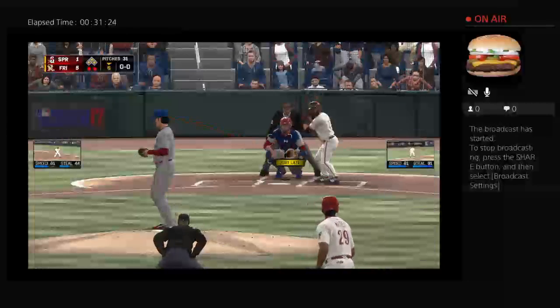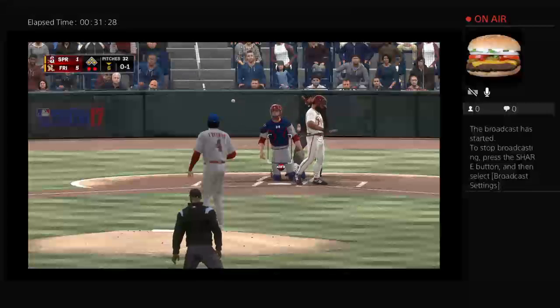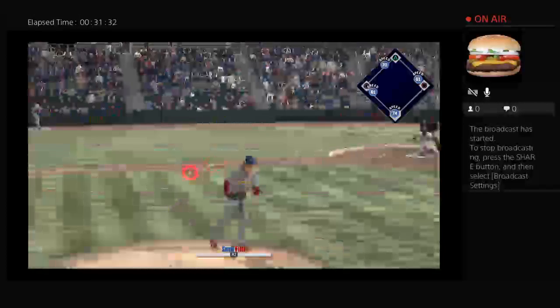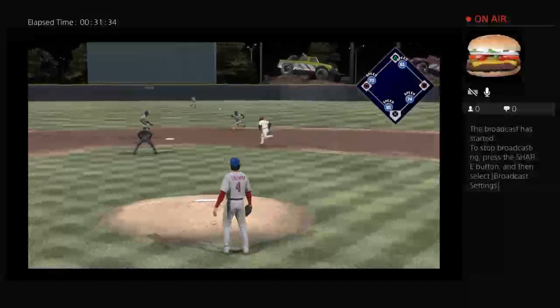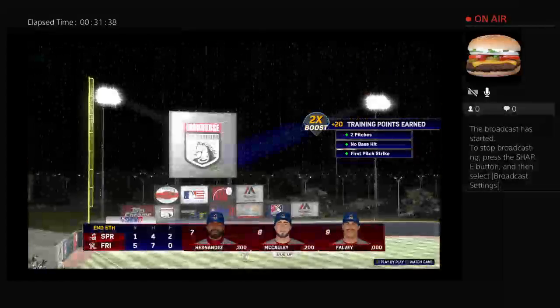Striding in once again, Eduardo Flores. Very weakly on the ground. Bases are loaded here, 2 down. On the ground up the middle. Flips it underhand. On to second for the force out, and the side is retired. So 1 run on 3 hits.